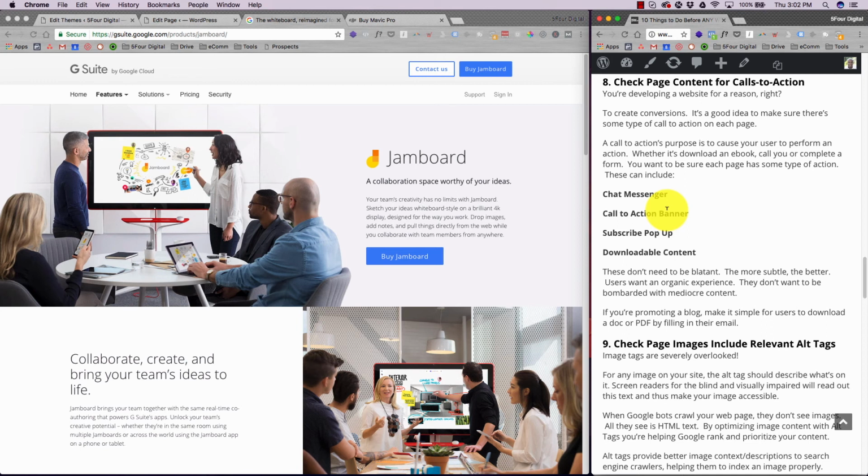These can include a chat messenger bot that pops up and asks them for their info or asks them to discuss things, a call to action banner, a subscription pop-up, or downloadable content. So these don't need to be blatant and really cheesy. They can be more subtle. They can be included in the content so it looks organic. And if you're promoting a blog, make it simple for users to download a doc or PDF by filling in their email.